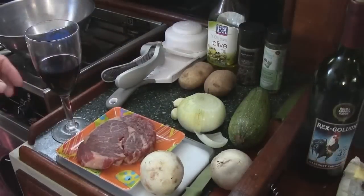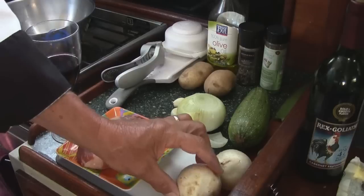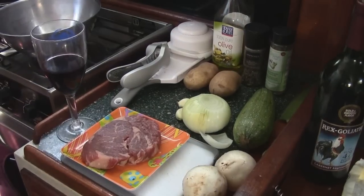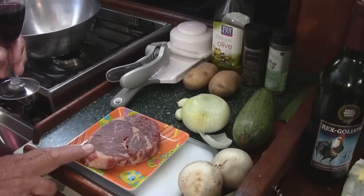All right, here we are. Now, I don't think I mentioned it, but I do want to use some mushroom caps on this too. So we're going to add that to the whole mix here. And then my ribeye steak.